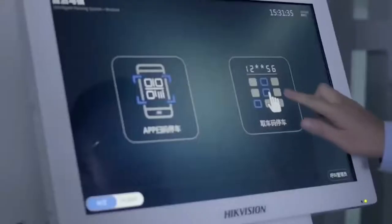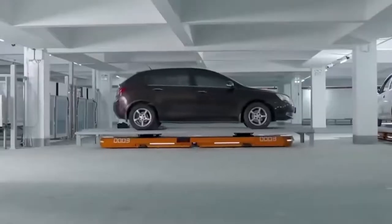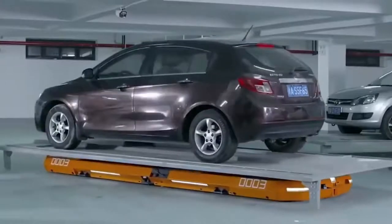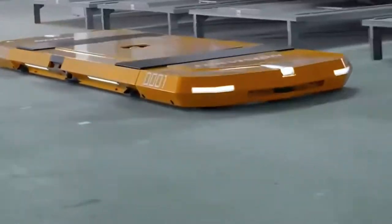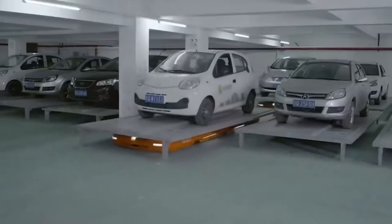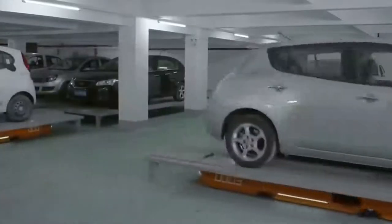The system works as follows. The driver enters a special area with his or her car, allowing the robot to be located under the car. The user leaves the car and receives an individual number, thanks to the mobile application and a touch panel located at the exit. The robot then analyzes the current situation in the parking lot, finds an empty space, and parks the car independently. To pick up the car, the driver enters the number received on the touch panel, and the smart robot returns the car to you.